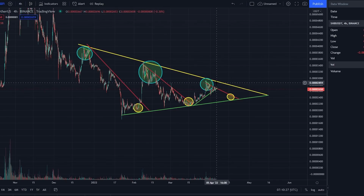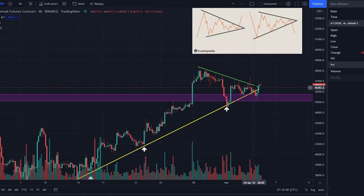And what's even better, guys, is that it would mean that Shiba Inu would be breaking up out of the symmetrical wedge. And honestly, the price target would be absolutely insane. We could definitely double, guys. So yeah, I'm just watching to see what happens now, because we're basically at the end of this wedge. So the next place that we go, it's going to be important.